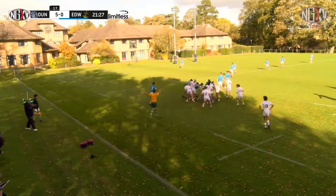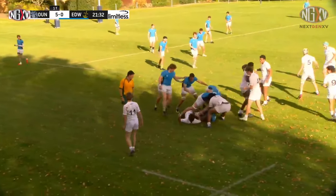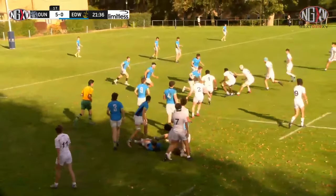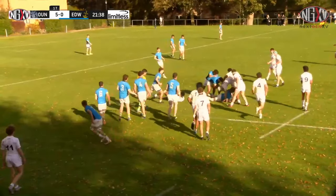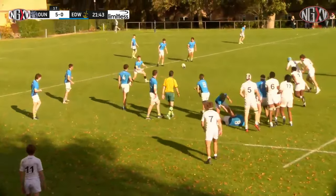Oundle bring the ball down well at the line out, but then the counter drive comes in from Teddies, who ripped the ball clear, turned over possession, and Allen carries into the heart of the Oundle defence.